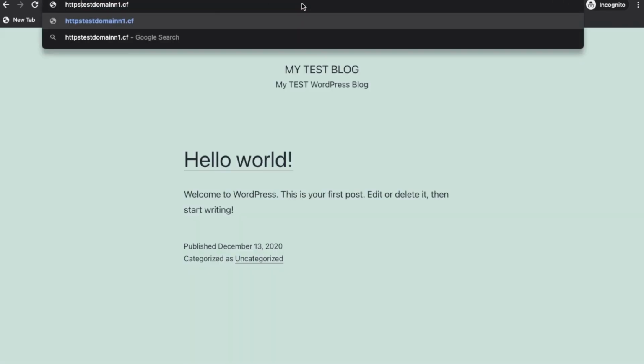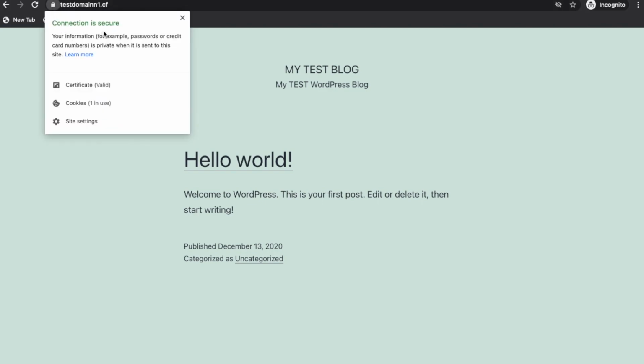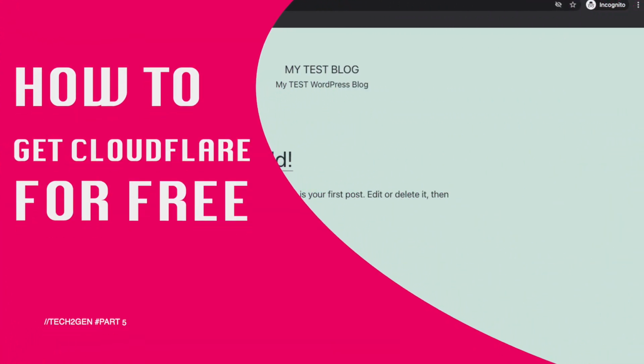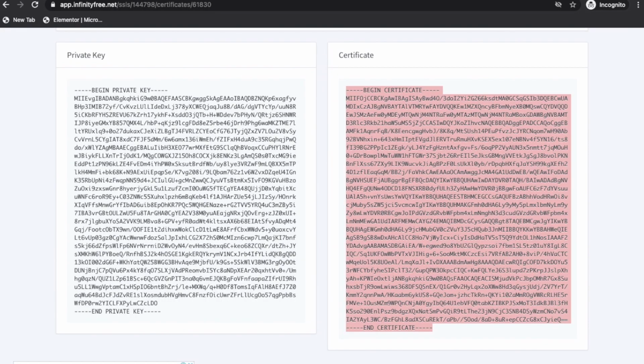So let's check whether it's working. Yeah, fine. You can see the connection is secure, it's working fine, and now it's time to install CloudFlare in order to enhance the security of the website. Okay, so now let's install CloudFlare on our server. To do that, just go back to your cPanel.